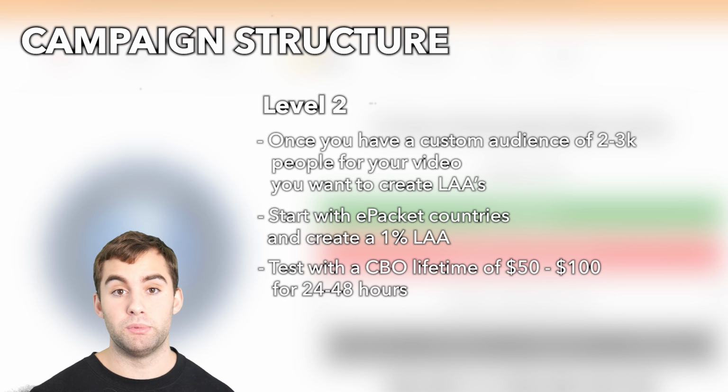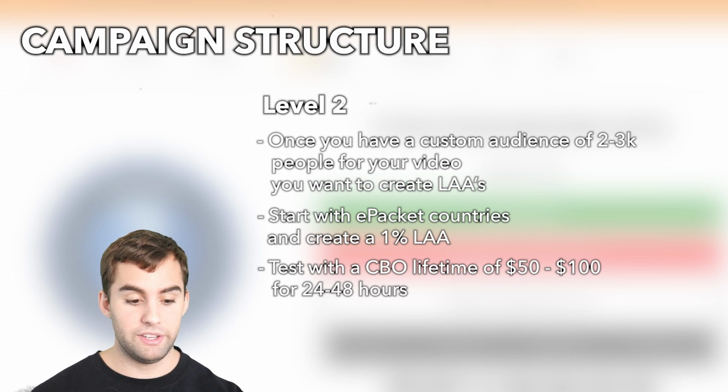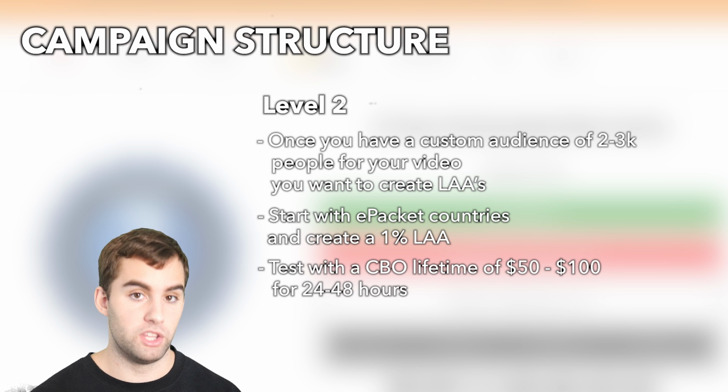And that might scare some people because that sounds like a lot of money. And don't get me wrong, that is a lot of money. But what I'm going to tell you is that you're going to be able to find your winners rather rapidly. You can do this with a smaller budget as well. Just do what you're comfortable with doing.